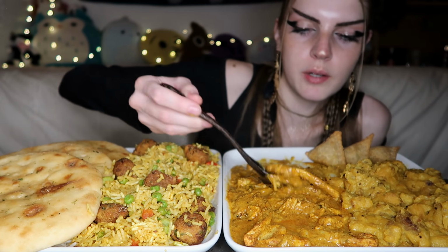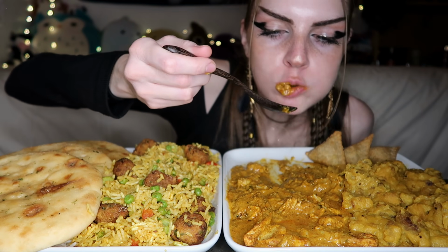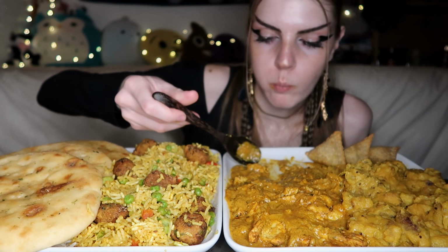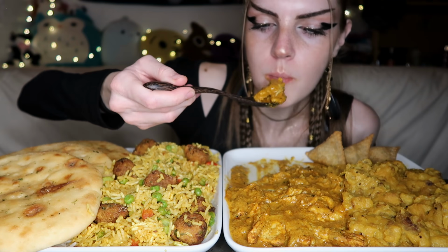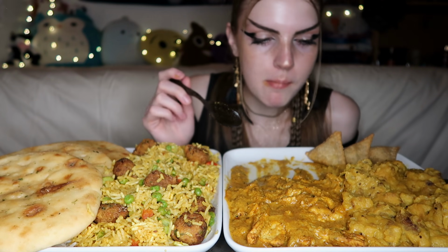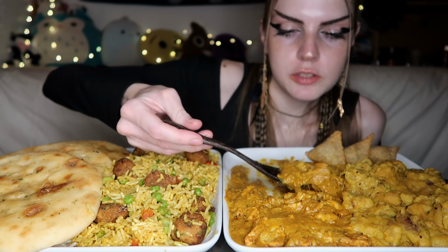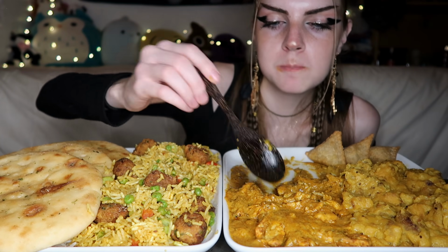Okay, this is not cooperating. This is the coconut korma. Mmm. Yum. This one also has a slight sweetness to it. It's good.